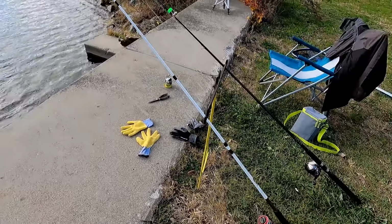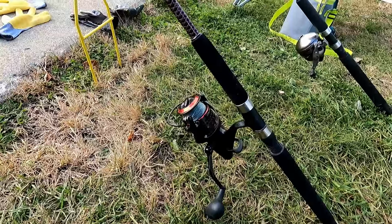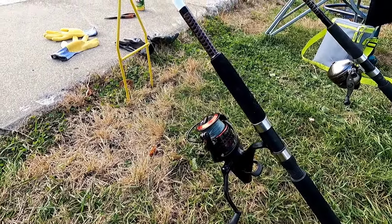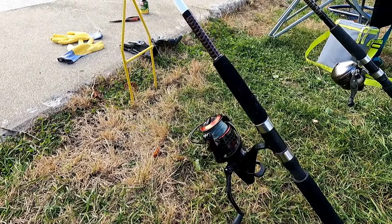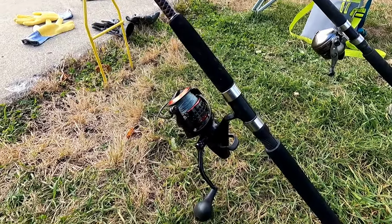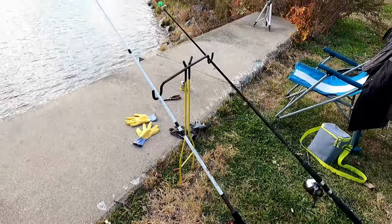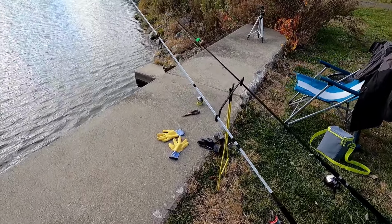And I've been loving this thing, too. This is one of the Okuma Ceymar larger bait feeding reels. This is the size, I think it's like the CBF 65. It's the size 65, and it's got the little bait clicker on the bottom, which is nice because then it feeds the line out really smoothly.